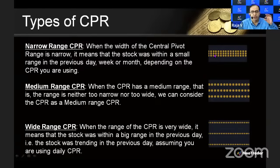If on the previous day there is very limited movement, just by looking at the CPR you will know that there has not been much action. How many of you understood this particular point? If you just look at the CPR, you can find out whether there has been much movement the previous day or not. Understood? So you just look at a CPR. Let me just show you on a chart. You will get some idea.